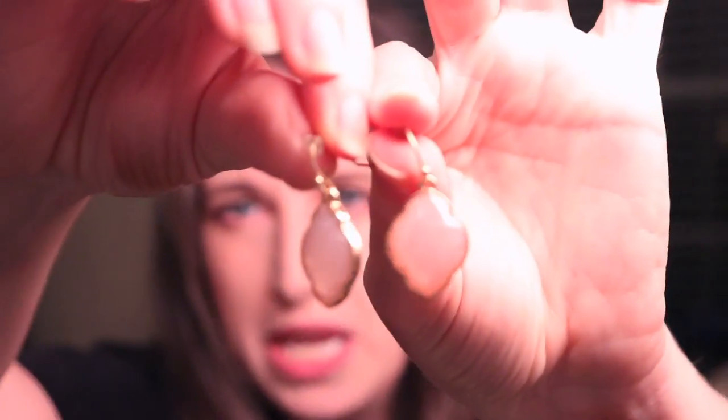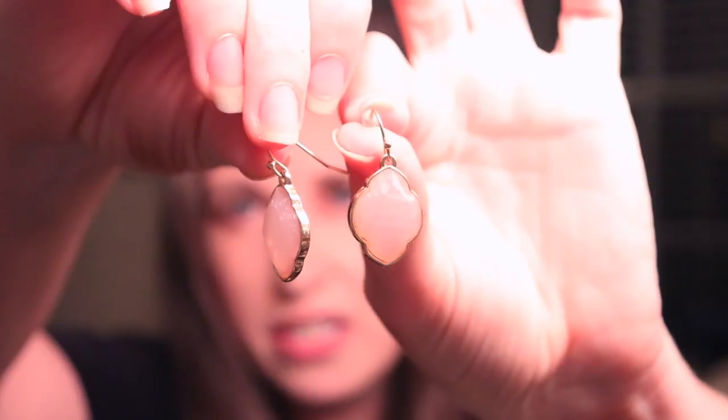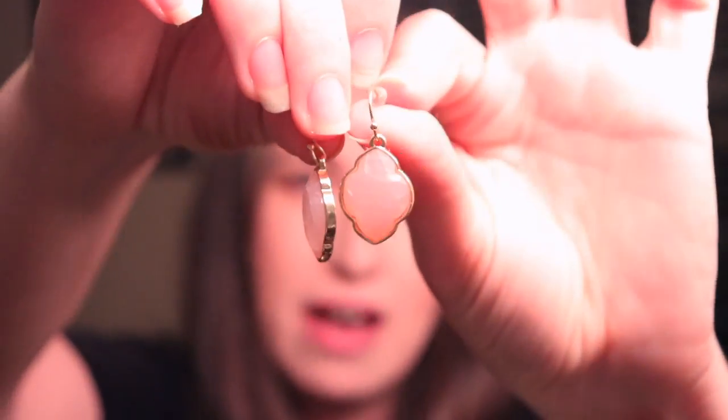So something different. I think my favorite piece, and probably what I wore the most from my last month box, was these really cute little pink earrings. They are such a cute little shape, nice little dangly earrings, not too big, not too small. They have a light pink color, so they still go with a lot of clothing. Very professional, perfect for anybody who likes really elegant but work appropriate jewelry.